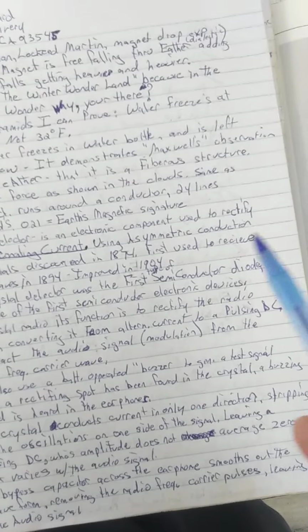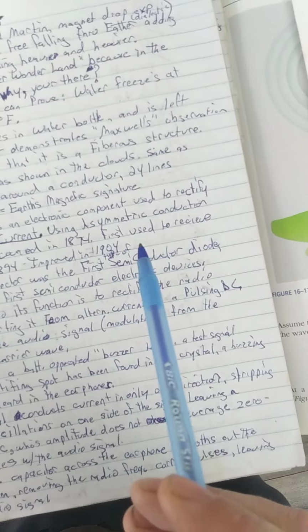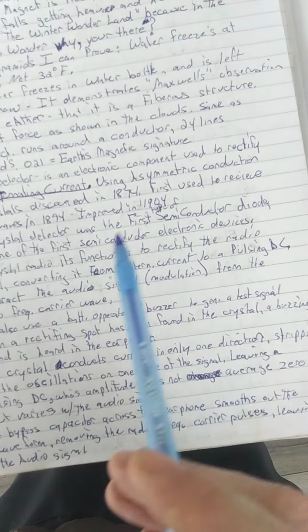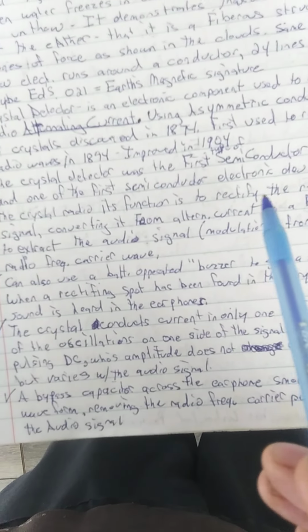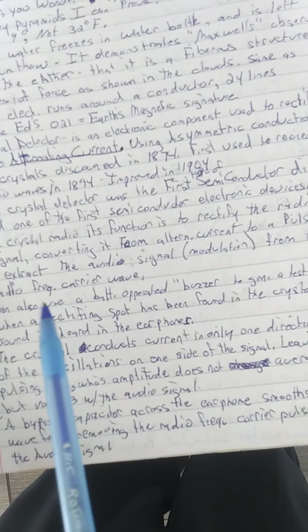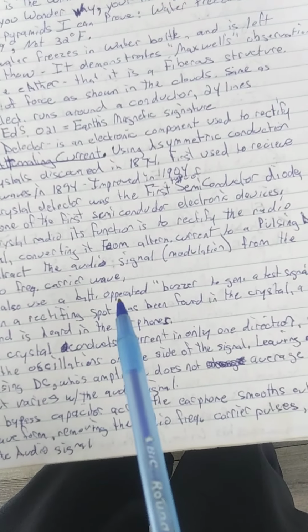He's actually got this whole thing, okay, when you have this thing called the crystal detector. It's an electromagnetic component used to rectify radio alternating current using asymmetrical conduction of crystals, discovered in 1874, first used to receive radio waves in 1894 and improved in 1904. The crystal detector was the first semiconductor diode and one of the first semiconductor electric devices. The crystal radio's function is to rectify the radio signal, converting it from AC to a pulsing DC to extract the audio signal modulation from the radio frequency carrier wave.